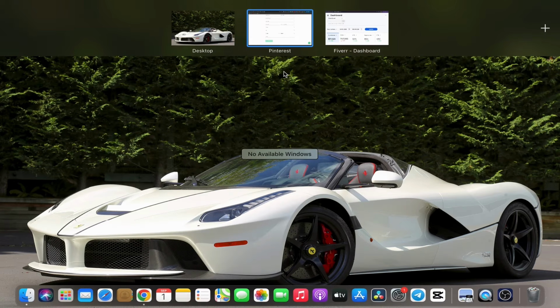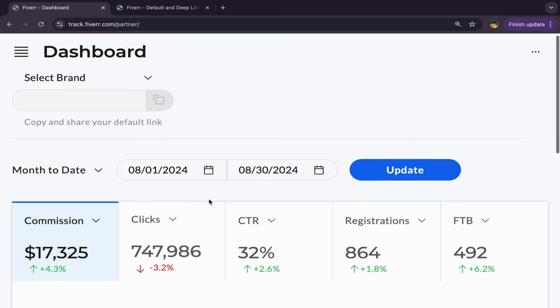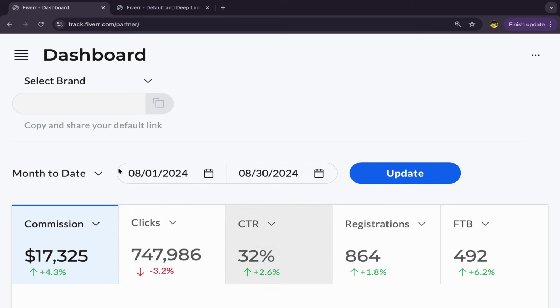So after you finish, this will be your home page and you should have an account like this one with Fiverr affiliates. Okay, so this will be your Fiverr affiliates account dashboard. So you should see your commissions here, your clicks, your CTR, and so on. So what you will do next is you need to choose good and profitable services that you will promote on Pinterest to earn commission. And I will share with you one of my profitable affiliate links that I'm promoting on Pinterest and that made me a lot of commissions.